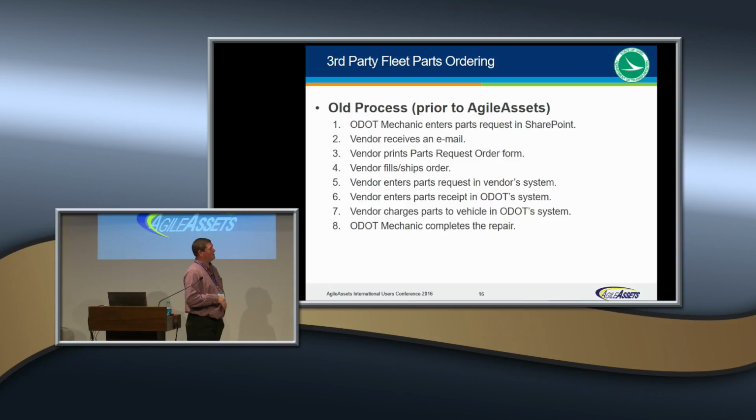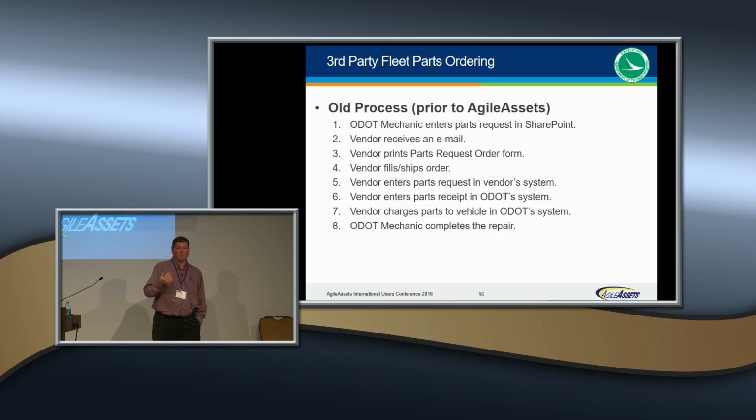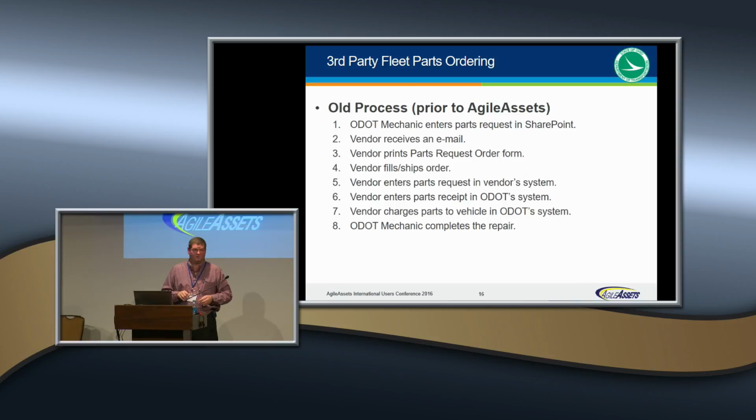So, when I say that they entered the parts request into their own system, they were doing that for billing purposes. So at the end of the month, they would accumulate all of that they entered into their system, ship it off to us. Then we would go out and pull a report from our system to see what actually got entered into our system and approved, and then try to reconcile the two. Well, with all that manual entry, you can imagine the volume of errors that we had between these two systems.